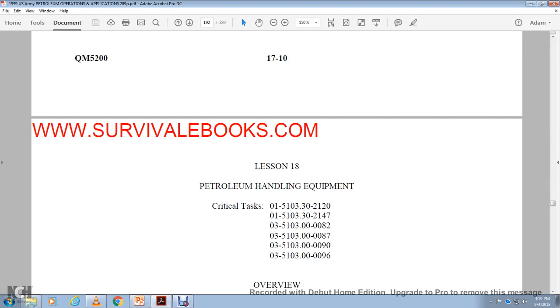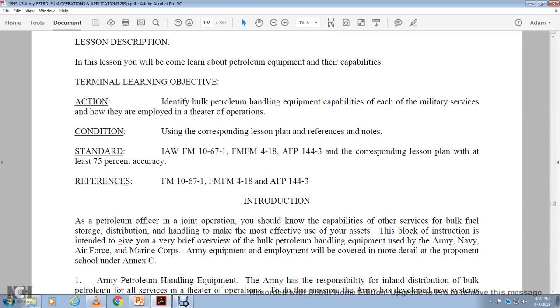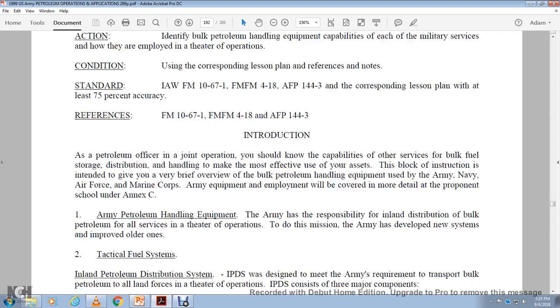All right, lesson 18, petroleum handling equipment. Introduction. As a petroleum officer with a joint operation, you should know the capabilities to oversee the bulk fuel storage, distribution, handling, and most effective use. The intent is to give a brief overview of the bulk petroleum handling equipment used by the Army, Navy, Air Force, and Marine Corps. The Army equipment employment will be covered in more detail with the proponent school under Annex C.